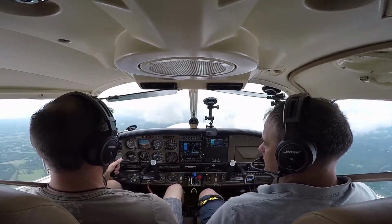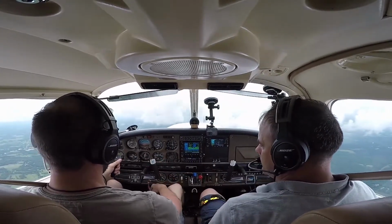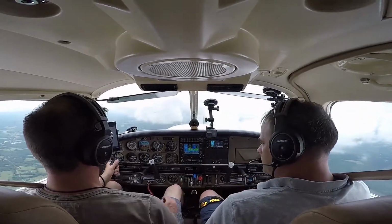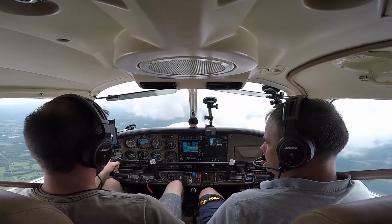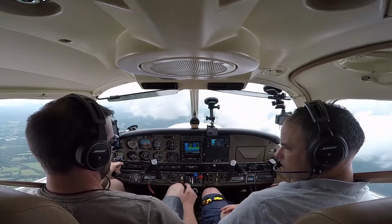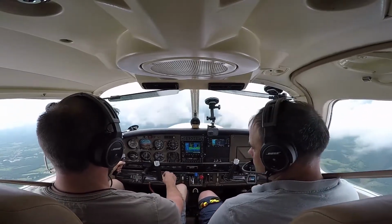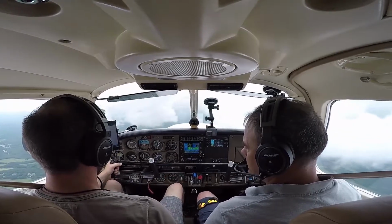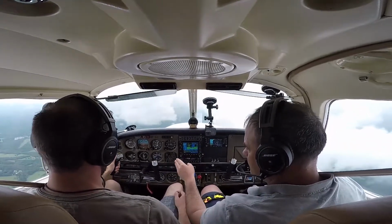How do you know when you cross over to VOR? When I get the 2 to 4 flip. We cross over, we get the 2 to 4 flip. What are you going to turn to? Turn 216. No, we're crossing over to VOR, right? Yeah. There's the 2 to 4 flip.